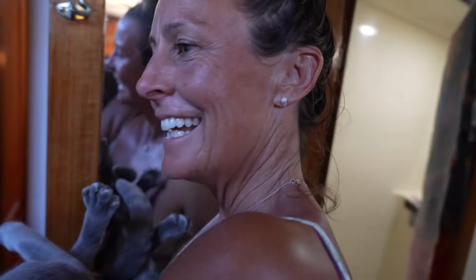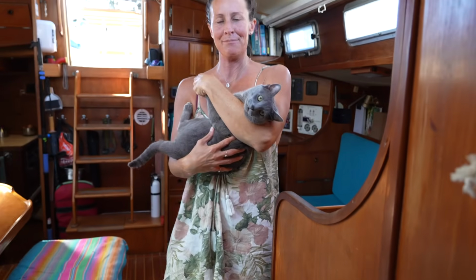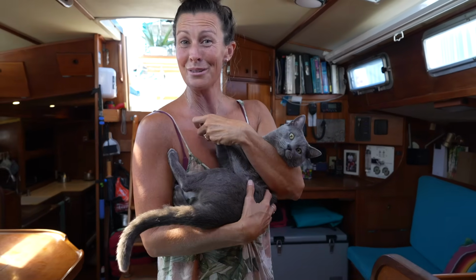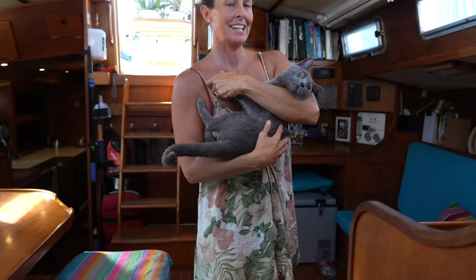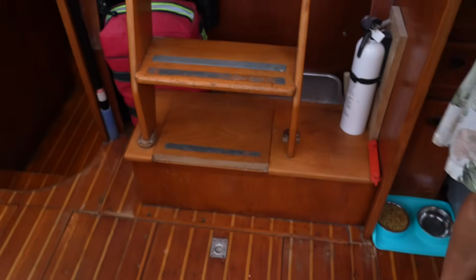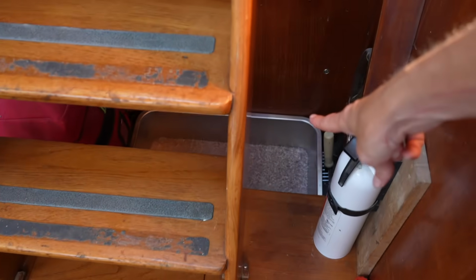Let's show Moritai's litter box. Where do we store your litter box? What do you do with a cat on the boat that needs to go to the toilet? We have not trained him to go to the toilet. We know that there's a lot of boat cats out there that go to the toilet on the toilet. We haven't done that. He has a litter box. You want to show him where it is? So we have his litter box down there.